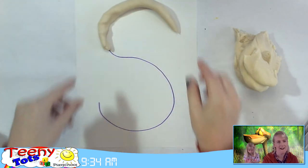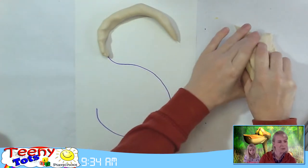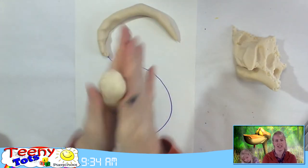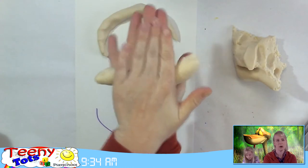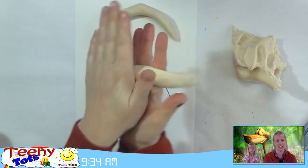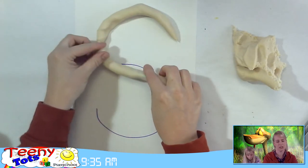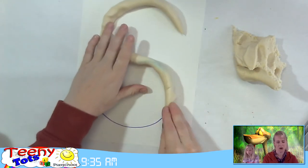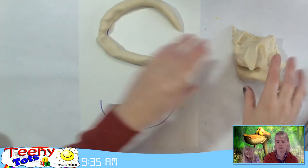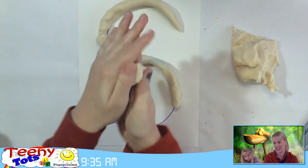Look what I'm doing. I'm building the S with little snakes. Can you build it with me? Okay, I'm building it. Look what I'm doing. Rub it between. Can you see I'm rubbing it like this? Rubbing it because you want it to go long like a snake. Okay, rub, rub, rub, rub. There we go. Okay, then I want you to build it. Build this with your Play-Doh. Look at that. Okay, I need one more smaller snake. Okay, get your Play-Doh and roll.